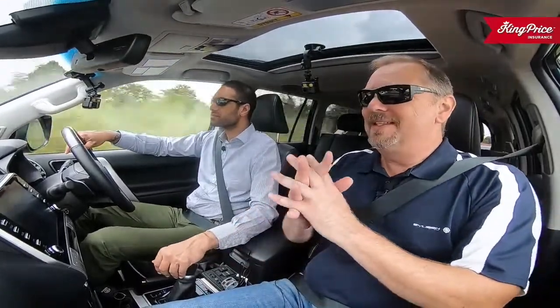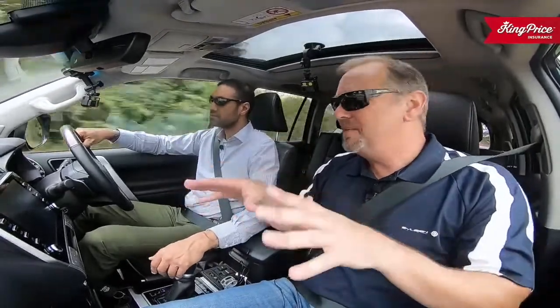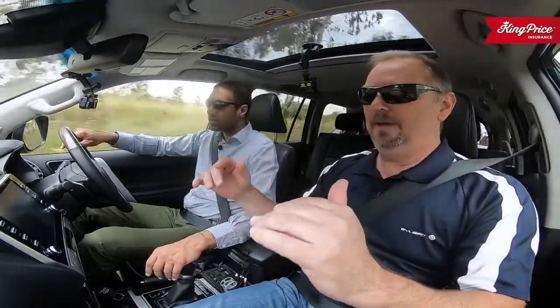Let me throw something else out there as well. This shape fundamentally has not changed for too long a period of time. It's almost the same as the Porsche 911. It's retained its same shape. Sometimes people battle to differentiate between a brand new 911 and an older one.